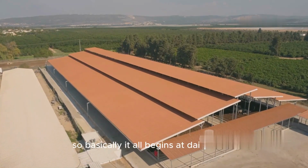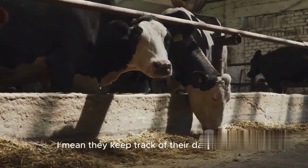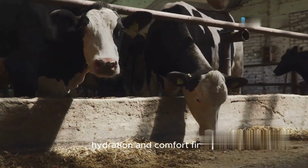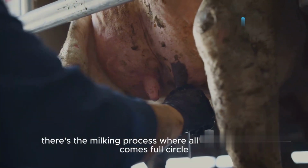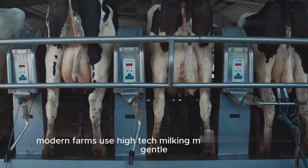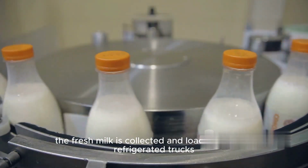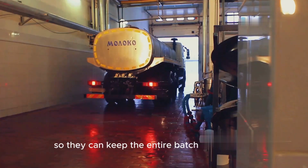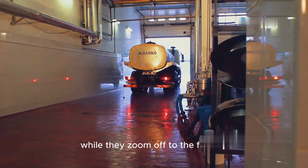So basically, it all begins at dairy farms where they take care of their cows very well. They keep track of their daily nutrition, hydration, and comfort. Finally, there's the milking process where all the pampering comes full circle. Modern farms use high-tech milking machines that are gentle and efficient. The fresh milk is collected and loaded into big refrigerated trucks so they can keep the entire batch of milk fresh while they zoom off to the factory.